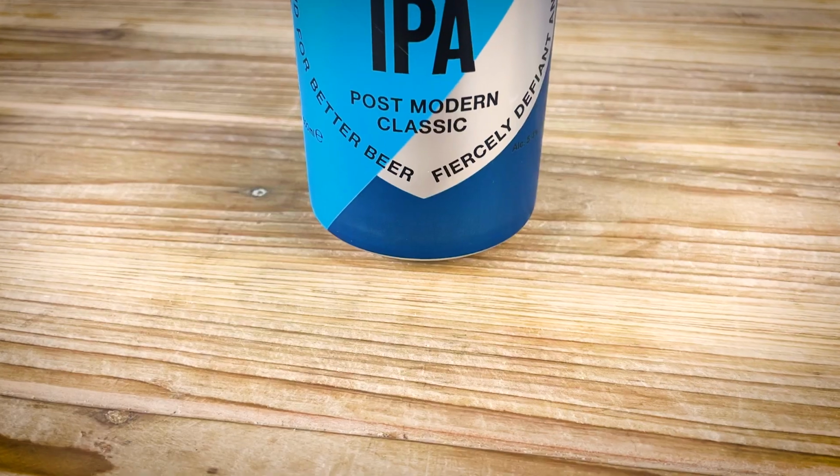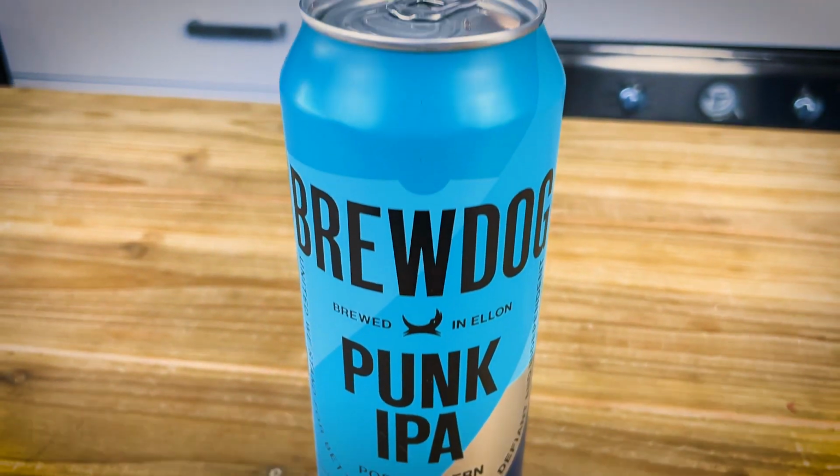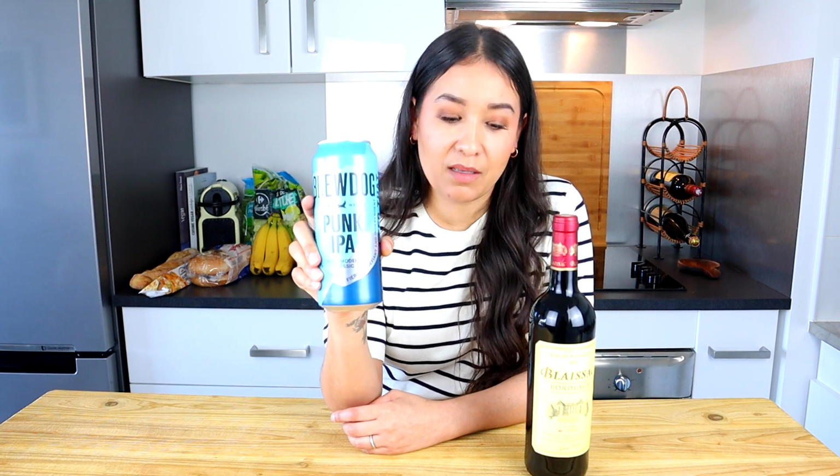This is Paul's favorite beer. He loves this. He usually gets the bottles, but they didn't have the bottles, so he just got some big cans, and they come in a whole bunch of different flavors. So if you're a beer drinker, definitely try this brand out. He loves them.